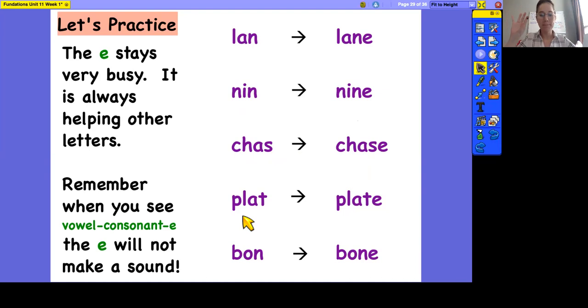Down here, p, l, a, t, plat. Over here, p, l, a, t, plate. Like you eat your dinner on a plate. And notice the PL is a blend. Down at the bottom, our last words, b, o, n, bon. With our vowel consonant E, b, o, n, bone. Like a bone inside of your body. Great reading.